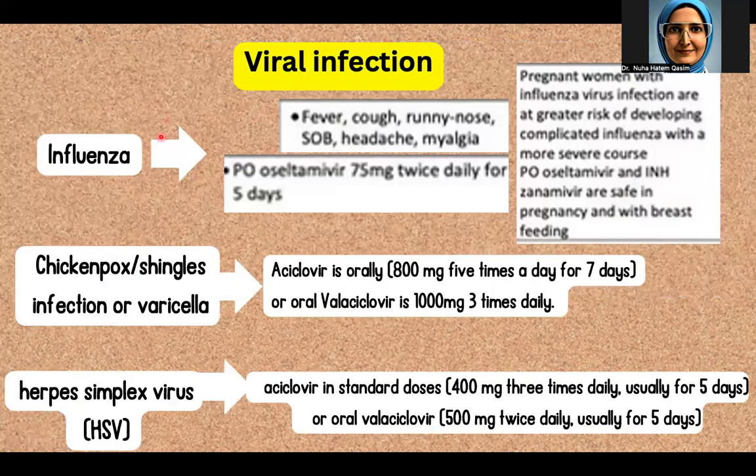Regarding the viral infection for influenza, we can give oseltamivir 75 twice daily for 5 days. For chickenpox, we can give acyclovir 800 milligram 5 times a day for 7 days. Herpes simplex is 400 3 times a day for 5 days. Acyclovir is safe in pregnancy, and for chickenpox it can be given 800 5 times per day for 7 days, while in herpes simplex 400 milligram 3 times a day for 5 days.